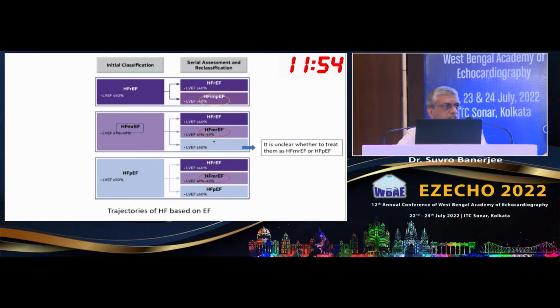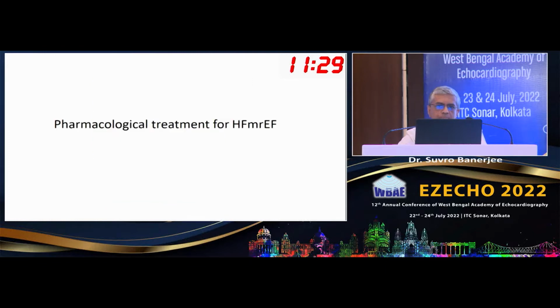The problem is, when heart failure with mid-range ejection fraction improves with treatment and the ejection fraction goes up to above 50%, we are still unclear whether we should be treating this as heart failure with preserved ejection fraction or as heart failure with mildly reduced ejection fraction. We still are unclear about this issue. Now let's move on to the pharmacological treatment of the condition.